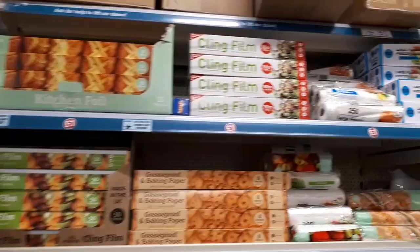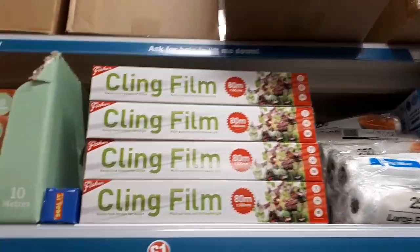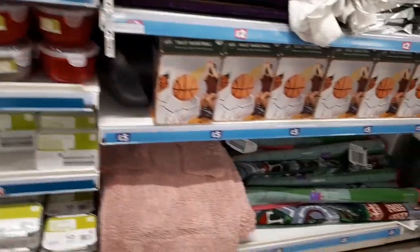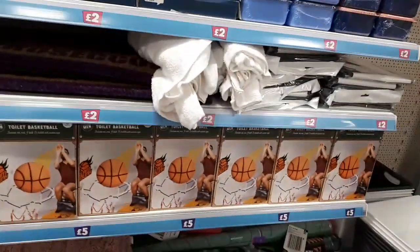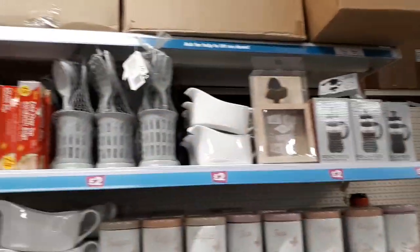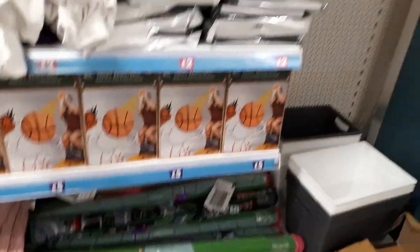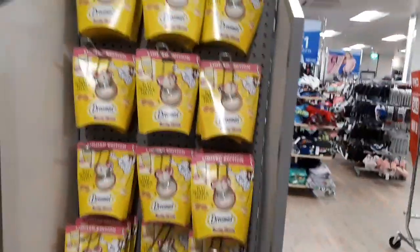I'm showing you up here. You've got your cling film and all that type of stuff. See, I've zoomed in just to show you your sandwich bags, because we all need them. There's clips there as well for your bags. And I'm just going down, showing you what they've got there. Yeah, you can see that. Oh yeah, that mat at the bottom, £5 for one of them mats.